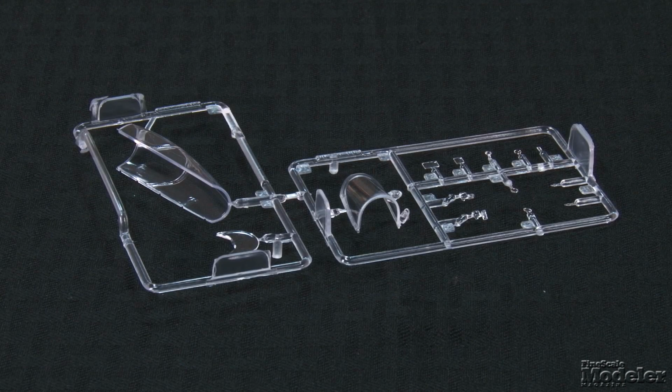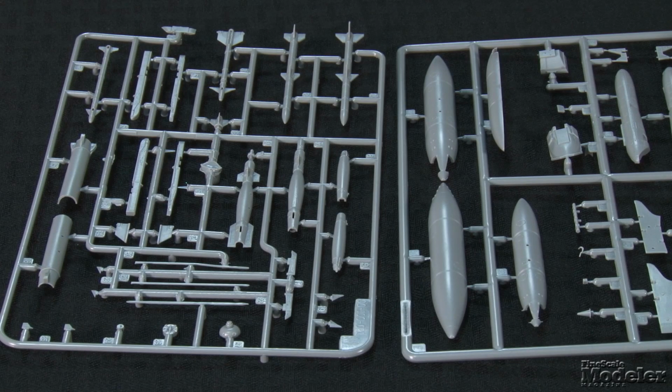The clear parts look terrific and include 2-part canopy, lights, and the heads-up display. Weapons and fuel tanks abound, but the instructions show only the 580 and 1100-liter tanks, an Orpheus recce pod, and Sidewinders being used, so check references.